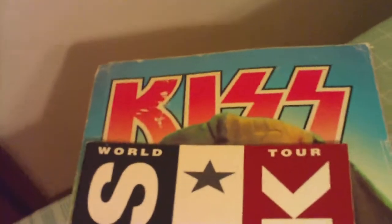Continuing with the tour books, this one is for Kiss Hot in the Shade, and again, I'm not sure if I'm going in order with the way that these were filmed, so some things, when you get to the Revenge one, I think I cover all of this. But Kiss usually put out oversized tour books, and to compare, this is a nice sized tour book for In Excess. I have a video on this as well.